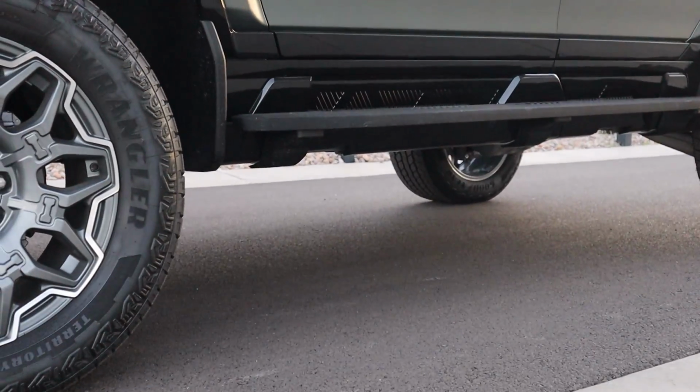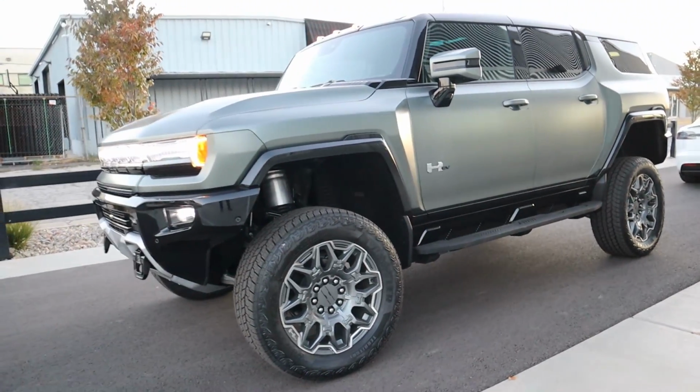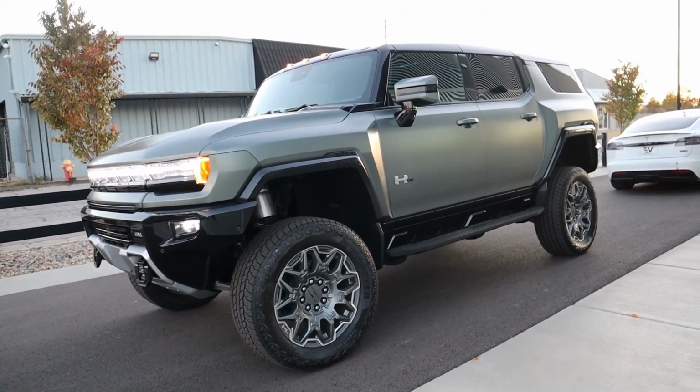16 inches of ground clearance on a Jeep or a Bronco is going to take a lot of aftermarket components, and with the Hummer EV SUV, you get it right out of the box.